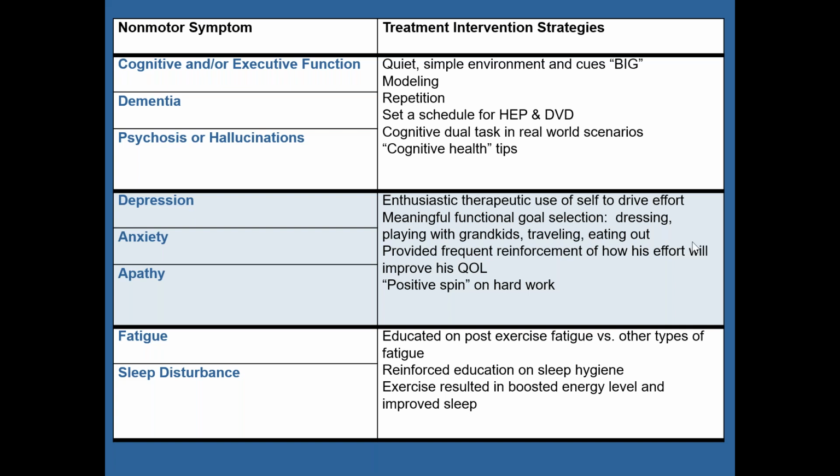And then fatigue and sleep disturbance. So talking about how, yes, you may be a little bit tired after exercise, but that's what's going to improve your ability to have more energy to do the things that you want to be able to do. And the better that the individual can sleep, so exercise may fatigue them a little bit more so that they can sleep better at night, following those sleep hygiene suggestions, and then they can have that boosted level of energy for the next day.